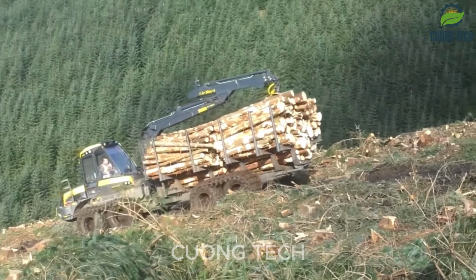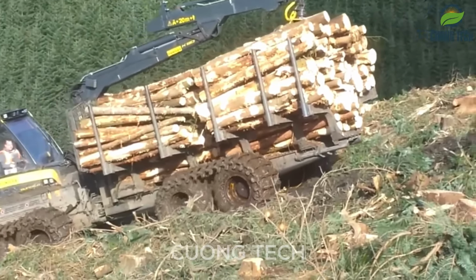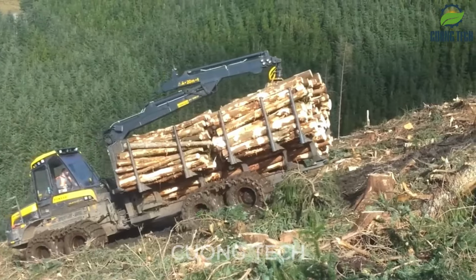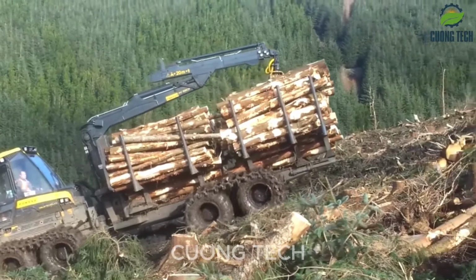Watch as skilled operator Kenny Bruce conquers a steep Scottish incline with the Pons Buffalo Active Frame Forwarder. This powerful machine, equipped with advanced active frame stabilization technology, effortlessly hauls a heavy load uphill, demonstrating its exceptional traction and stability on challenging terrain.